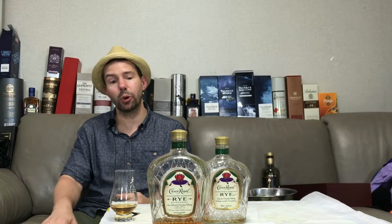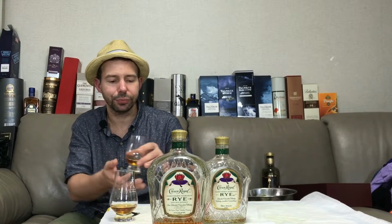And the finish, fairly long, very dry. Dry rye spices. In fact, the finish is about the nicest thing from that new Crown Royal Northern Harvest Rye.